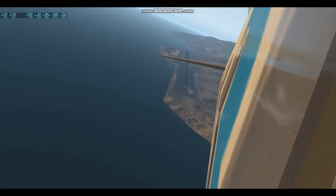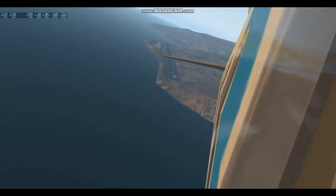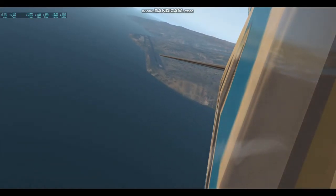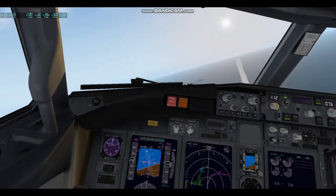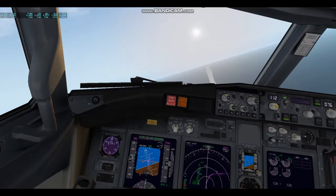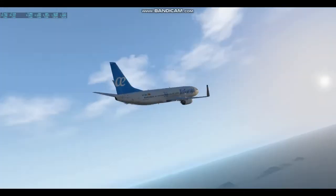Say bye-bye to Madeira. Obviously one of the most complicated airports to land at, I think, if I'm correct. Nice clear day here.